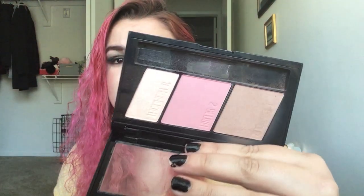But they're great. And the number 1 product of all of my cheek products is this little guy from the drugstore. It is the Maybelline Master Contour Face Palette. They had multiple shades. I want to say 3 or 4. I got the shade 10 light to medium. I can't remember. So we've got a beautiful cool toned highlight, a beautiful neutral, slightly cool toned blush, and contour.